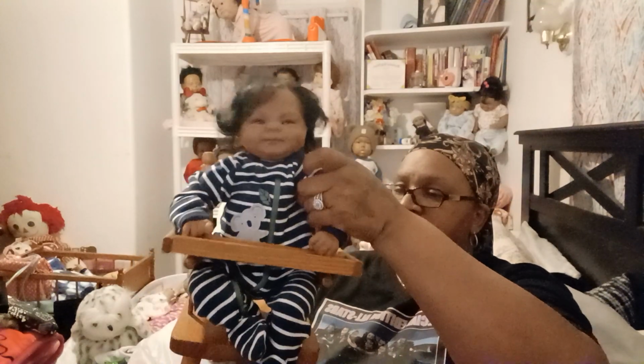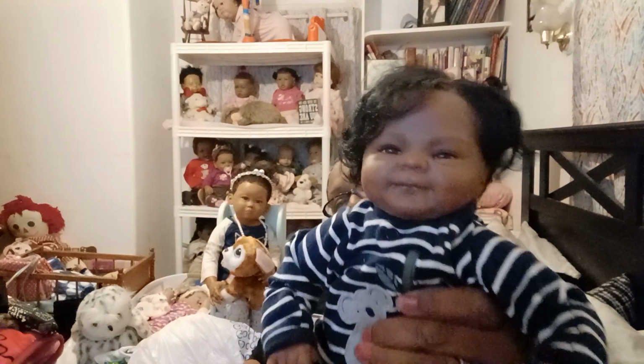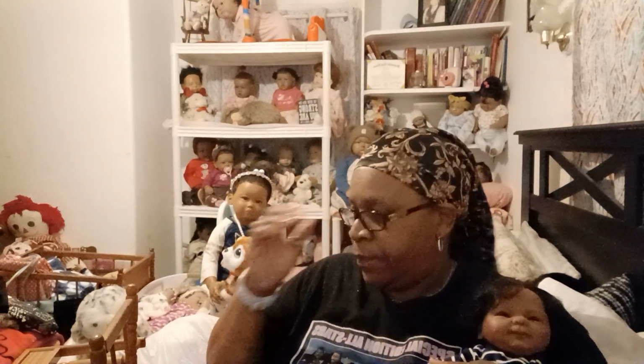So, before I put this little man in here, this is a high chair. Let me pull him out. He's a little chunky baby. And these babies, no, he's not anatomically correct, but I do have one up there that I got when I lost my first granddaughter. I got a little bitty one up there on my shelf that I keep, because she was small like my grandbaby.